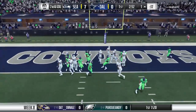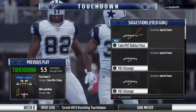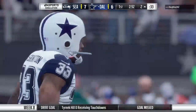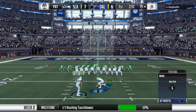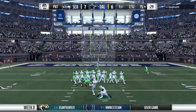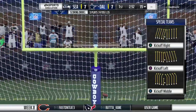Trying to pound it in with Washington. And he will take it in for a Cowboy score. DeAndre Washington, his 2nd touchdown on the season. And the Cowboys are an extra point away from tying the football game. It's good, and we're all tied at 7 apiece.